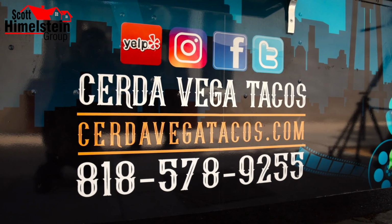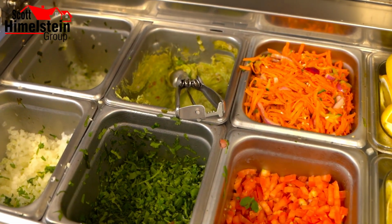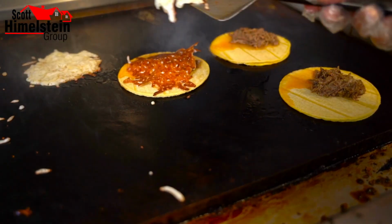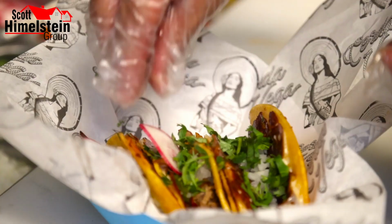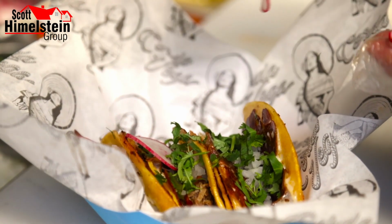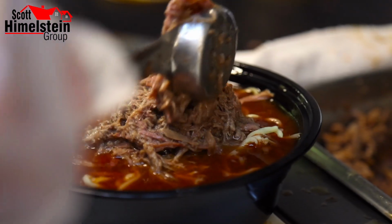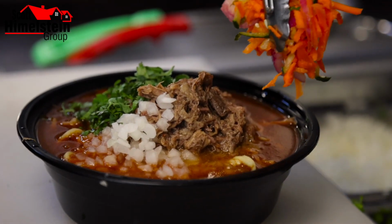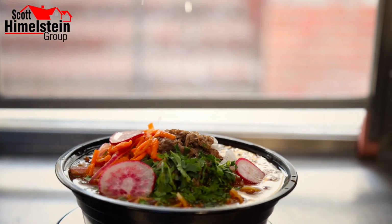We specialize in birria de res. We're a modern day birria. What we mean by that is we have your traditional tacos, burritos, vampiros, why not? But we also decided to give it a little spin when we added ramen to our menu. We don't use the cup of soup that you can find at the store. We use actual ramen, and we take a lot of pride in being one of the first trucks that started doing this 3 years ago.